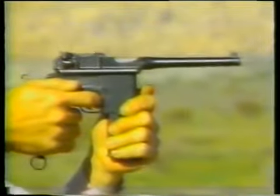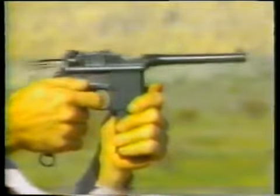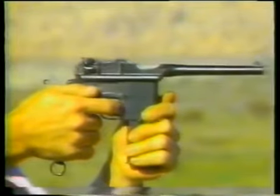Variations of this pistol were adopted by as many as 20 nations at different times. It was a particular favorite of the Chinese. In Asia, to have a Mauser or a copy of one was to possess true status.